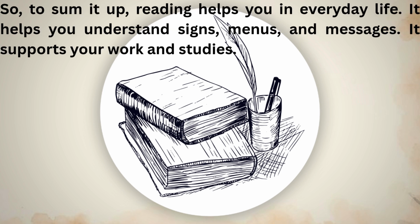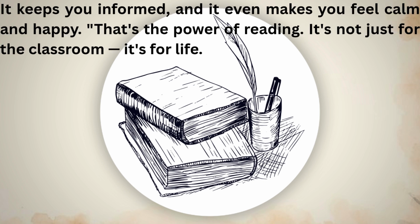So, to sum it up, reading helps you in everyday life. It helps you understand signs, menus, and messages. It supports your work and studies. It keeps you informed, and it even makes you feel calm and happy. That's the power of reading. It's not just for the classroom, it's for life.